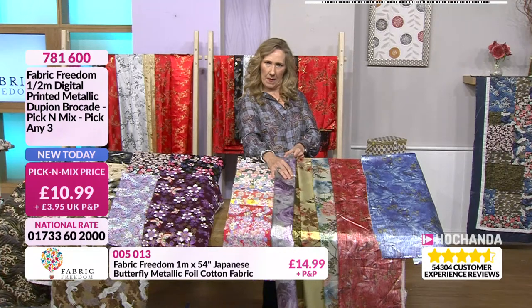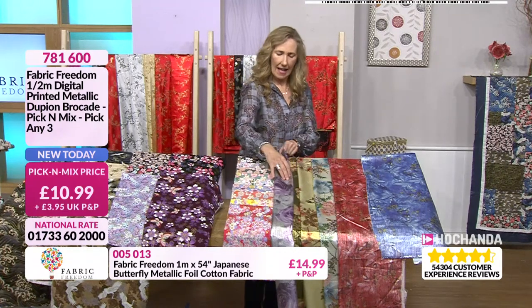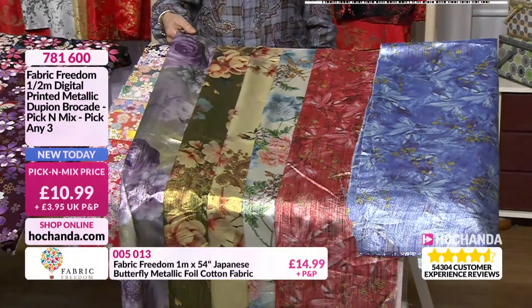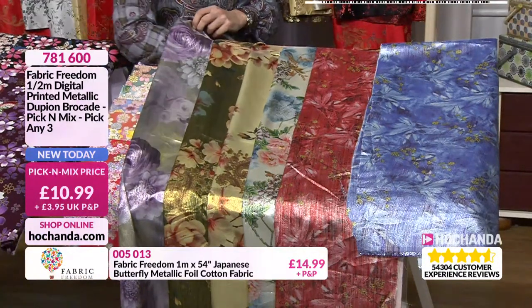Fabric fight club. Hayley versus Hayley. We're not condoning that at all. Moving swiftly on, tell me about these lovely metallic brocades.